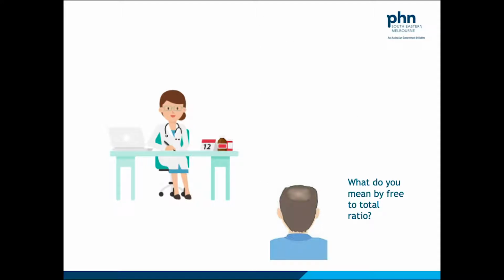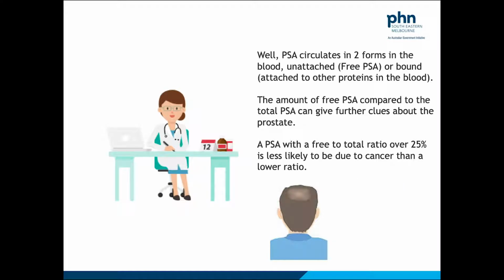What do you mean by free to total ratio? Well, PSA circulates in 2 forms in the blood: unattached or free PSA, or bound, which means attached to other proteins in the blood. The amount of free PSA compared to the total PSA can give further clues about the prostate. A PSA with a free to total ratio over 25% is less likely to be due to cancer than a lower ratio.